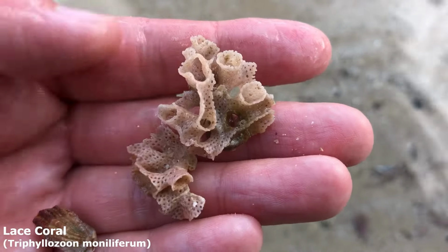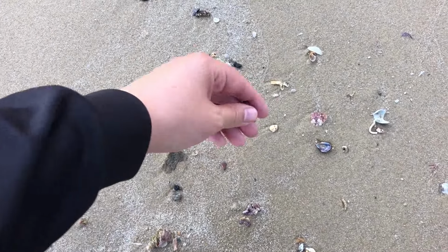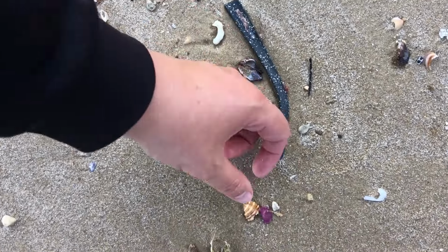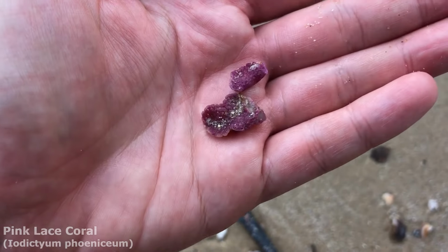I did pick up another piece, kind of sneaky off camera as well. It is lovely lace coral. Oh, that is always nice to see. Yes, I have some pink lace coral, and there was another very small fragment of it down here as well. I'll try to pick up as many as possible, but who knows, this might be all I find today.